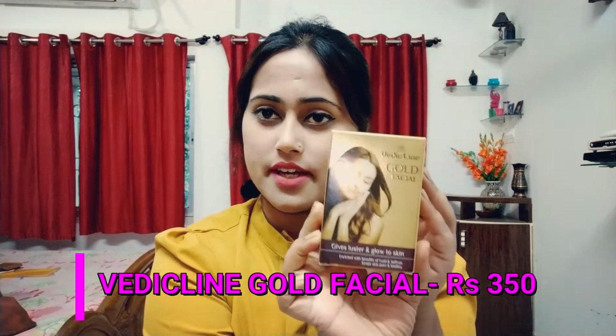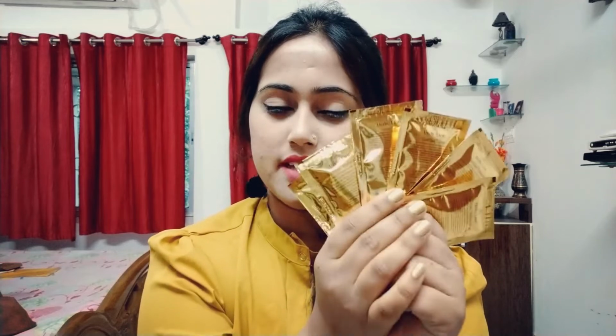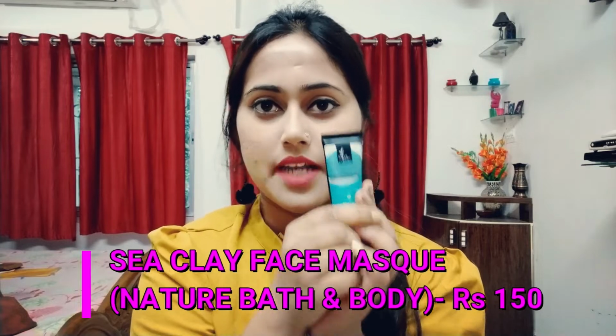Moving on to the next product. I have got a facial kit, and this is the Vedic Line Gold Facial Kit. The outer packaging looks like this and it reads Vedic Line Gold Facial gives luster and glow to skin. Inside this you get pouches like this and you get everything from cleanser, scrub, massage cream, face pack and also a serum.